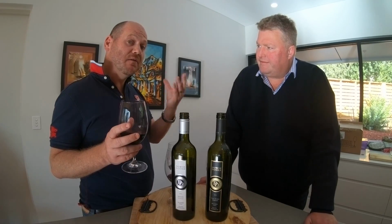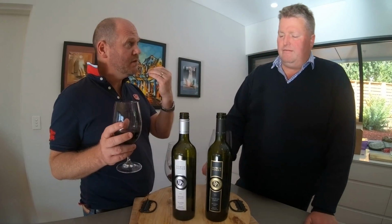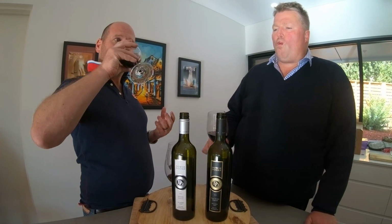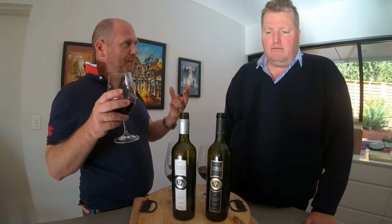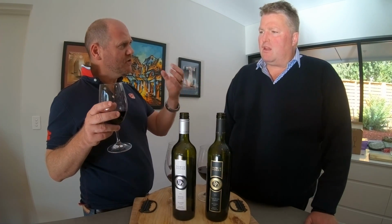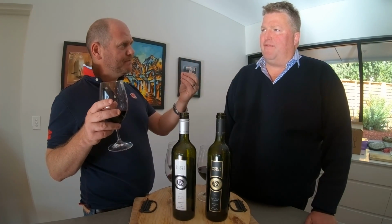So for me, I'm getting vanilla flavors on the back of the tongue. I'm getting some blackberry flavors. It's a bit of plum. Plum. I've definitely got the Satsuma plum. Can you get the big taste of the Satsuma plum? The vanilla's coming through.